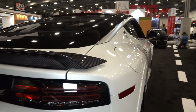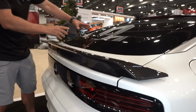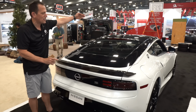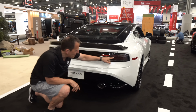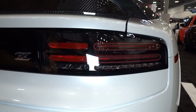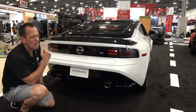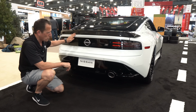This gets a full carbon fiber rear spoiler. And I like the way that they brought the black back nice and far to match in with the stripe up on the hood. We work our way down. You're gonna get that full LED lighting from the Z32 300ZX, one of my favorite, the 300ZX twin turbo, one of my favorite Z cars of all time. Love that carbon fiber rear spoiler.